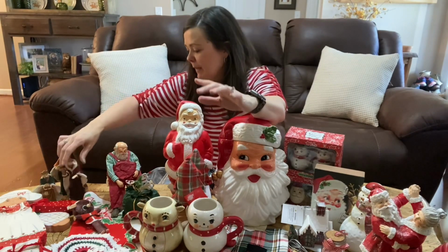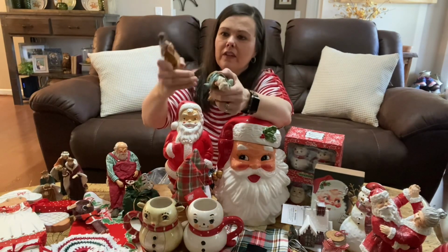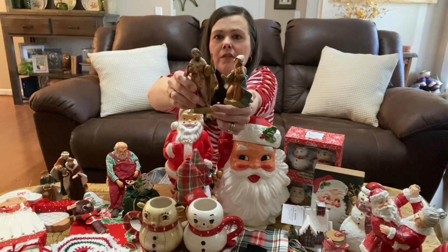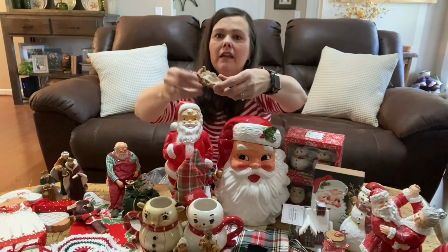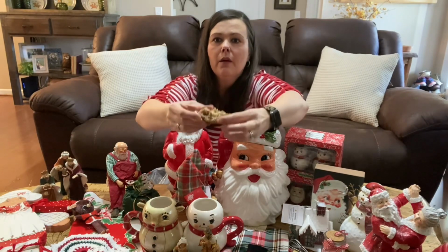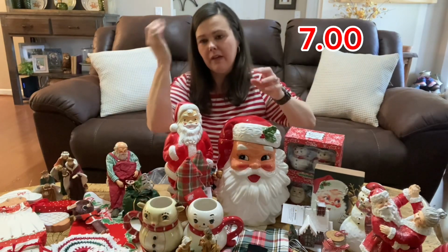And then I actually picked up the manger set as well, but it's by a different maker, and I do think these are vintage. I've got Mary, Joseph, and then, let me sit this down. And then baby Jesus is detachable from his manger. So it's a 4-piece set. I paid a little more for that, but that's okay.